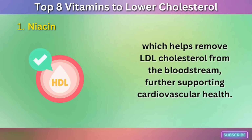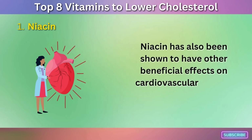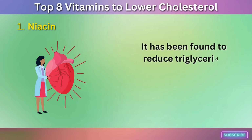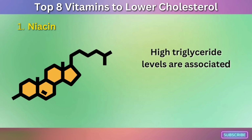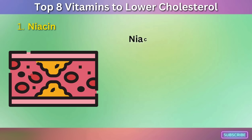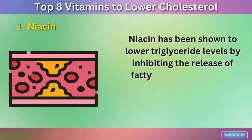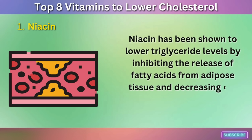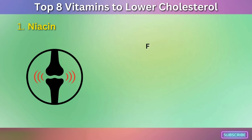supporting cardiovascular health. Niacin has also been shown to have other beneficial effects on cardiovascular health. It has been found to reduce triglyceride levels, which are a type of fat found in the blood. High triglyceride levels are associated with an increased risk of heart disease. Niacin has been shown to lower triglyceride levels by inhibiting the release of fatty acids from adipose tissue and decreasing the liver's production of triglycerides.